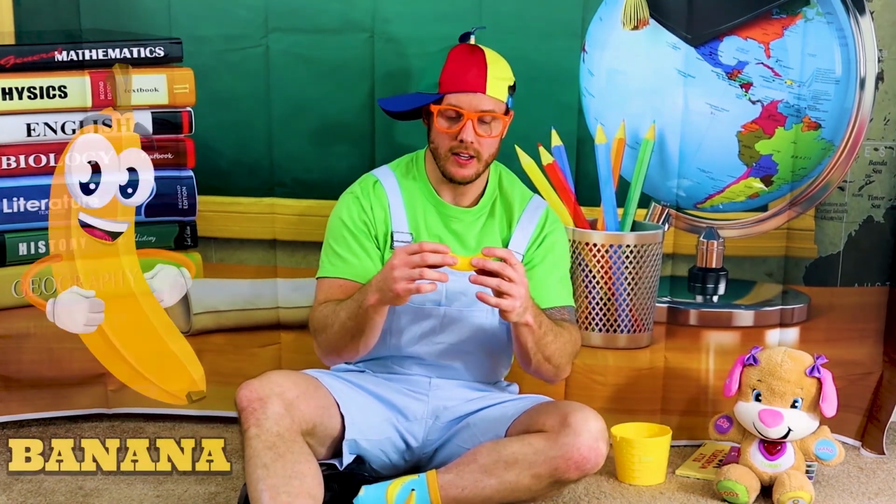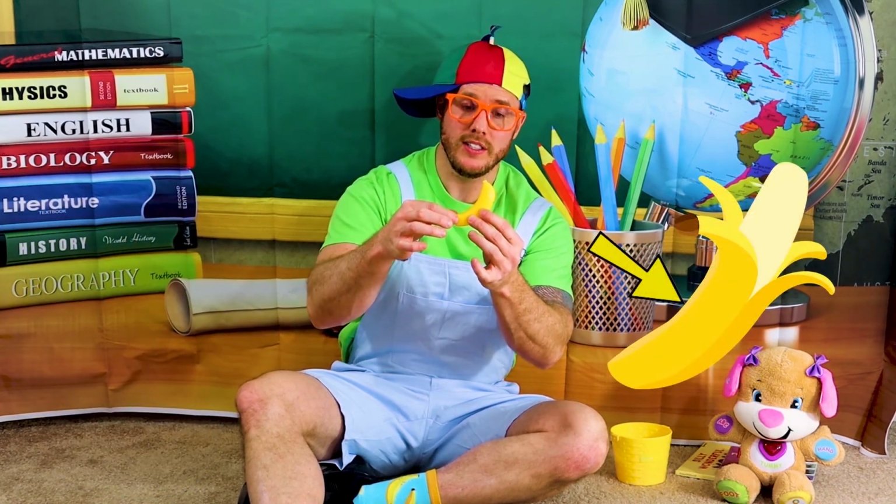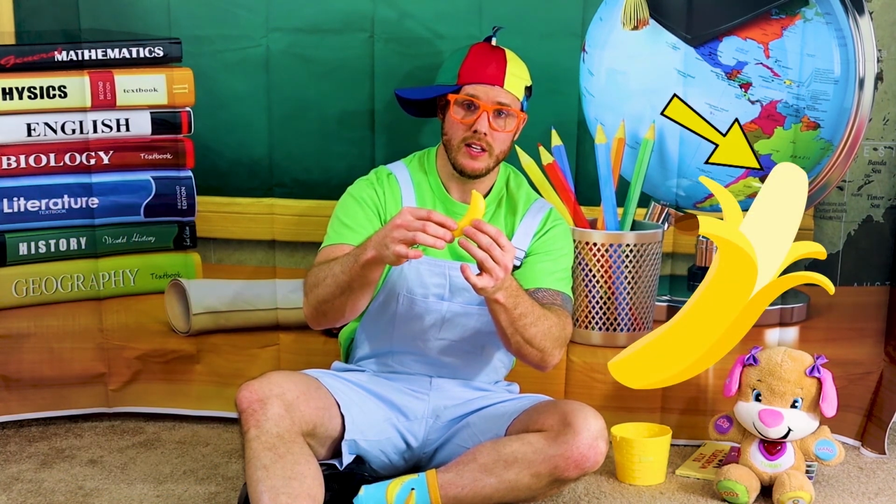First, we have our banana. Bananas grow from banana plants. And as you can see, the banana has a covering on it, and inside of it is actually the meat. So here's our banana, and they're very yummy.